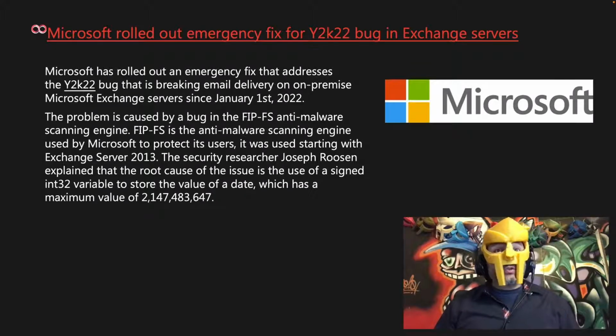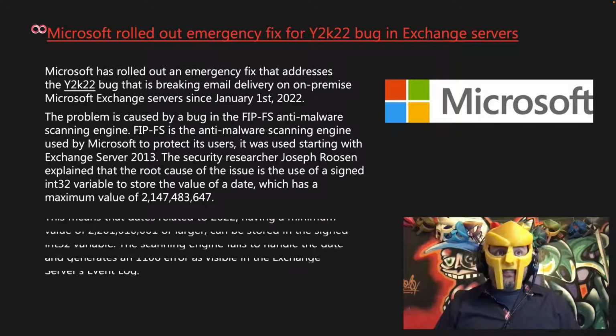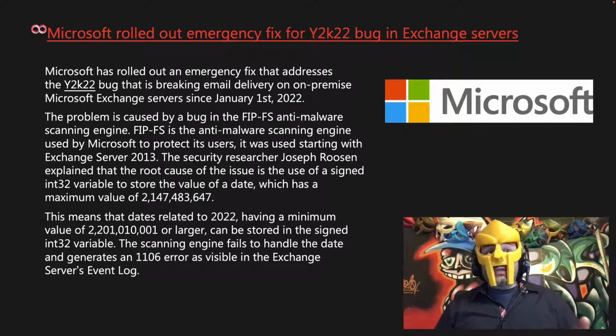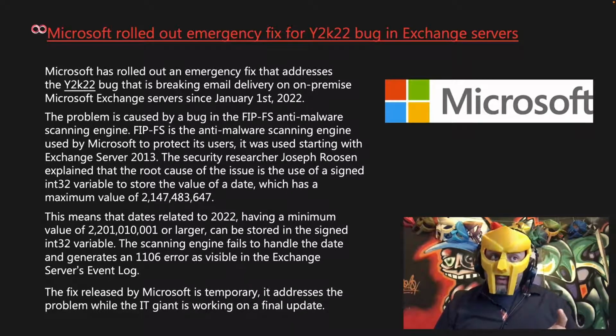The security researcher Joseph Rusin explained that the root cause of the issue is the use of a signed int32 variable to store the value of a date, which has a maximum value of 2,147,483,647. This means that dates related to 2022, having a minimum value of 2,201,010,001 or larger, cannot be stored in the signed int32 variable. The scanning engine fails to handle the date and generates an 1106 error, as visible in the Exchange Service event log. The fix released by Microsoft is temporary. It addresses the problem while the IT giant is working on a final update.